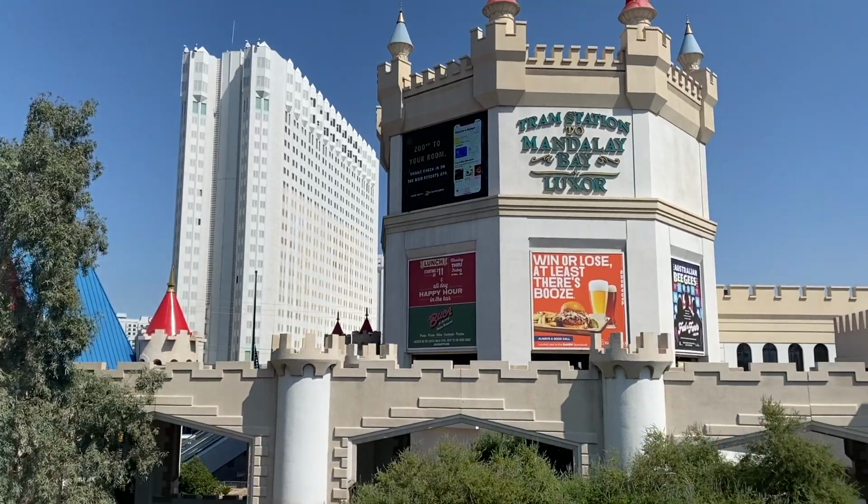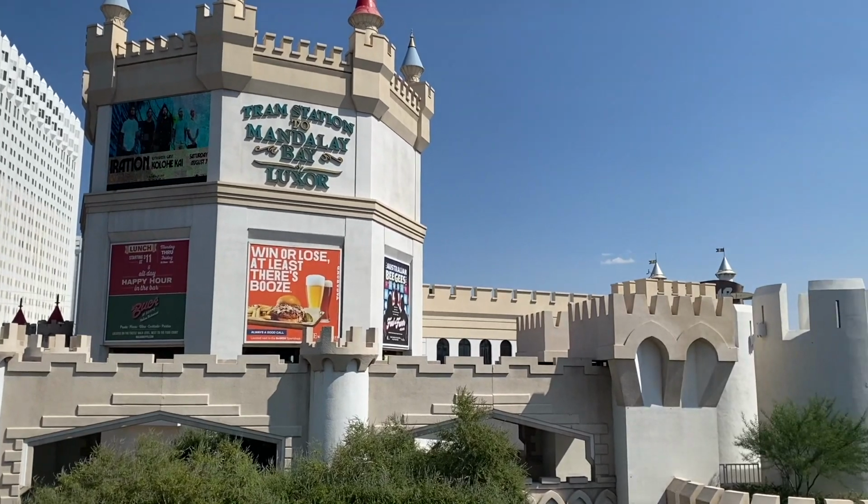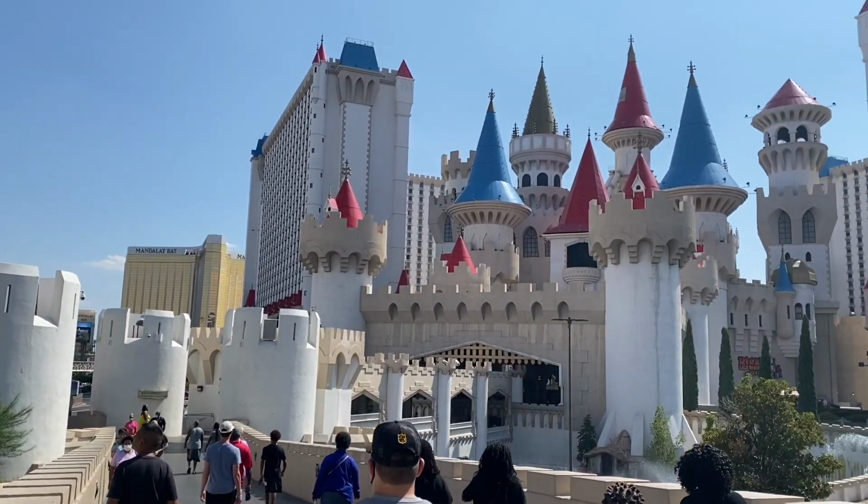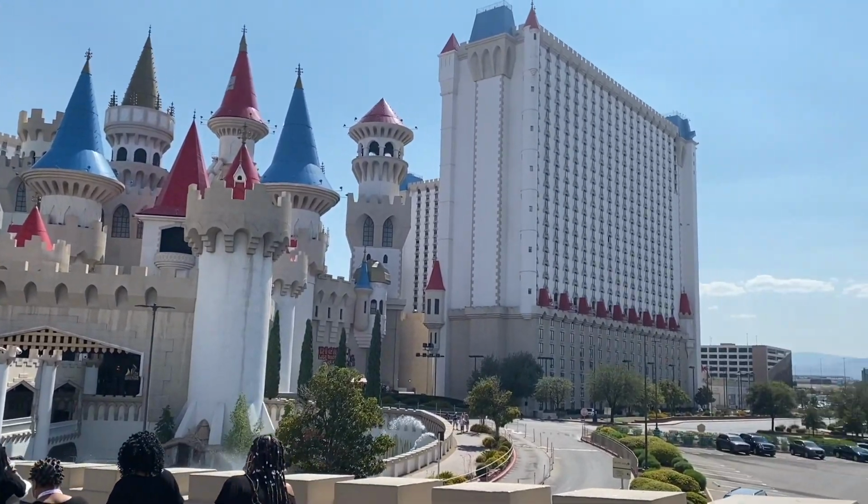I don't want my opinion to discourage you, especially since many people find this hotel perfectly fine, but just know that there are better options out there for only a few dollars more per night.